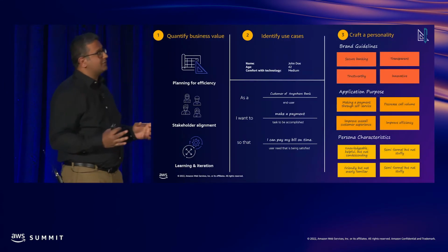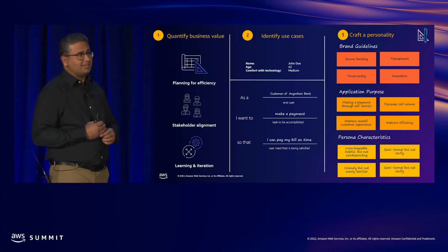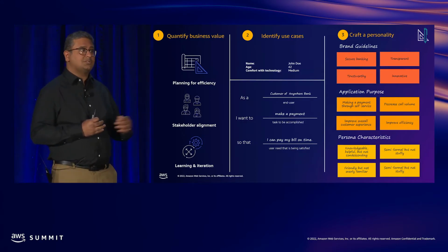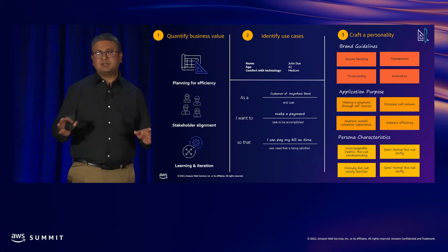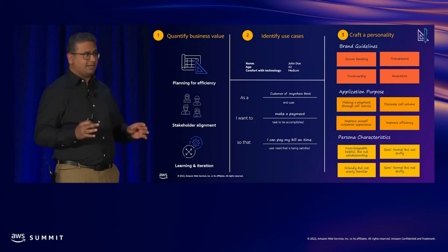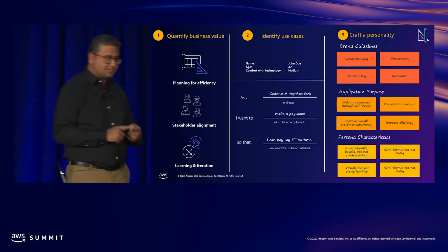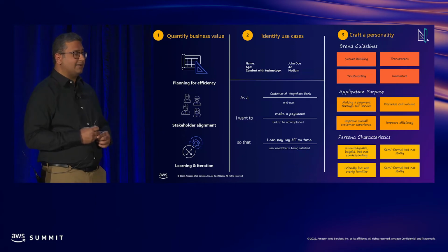Now, every successful experience starts with good conversation design. But this is not always the case, unfortunately. This is the most overlooked component, conversation design. In this session, we don't intend to dive deep into conversation design, but I do want to stress on three things. First, quantify the business value by having a plan for efficiency and gaining stakeholder alignment.